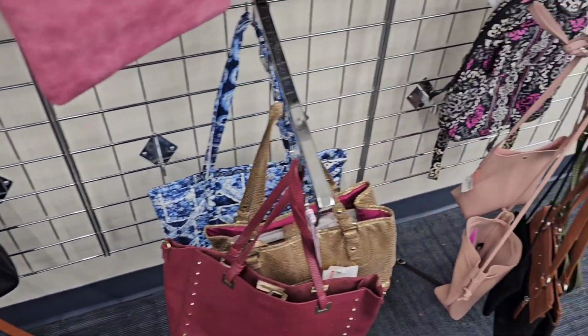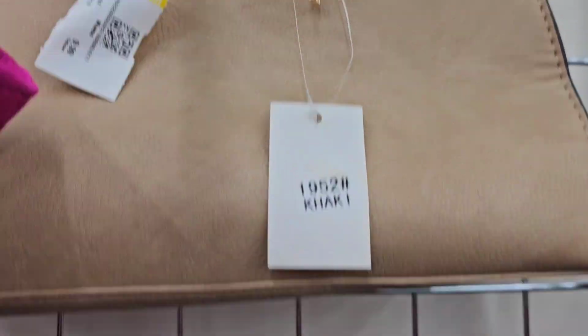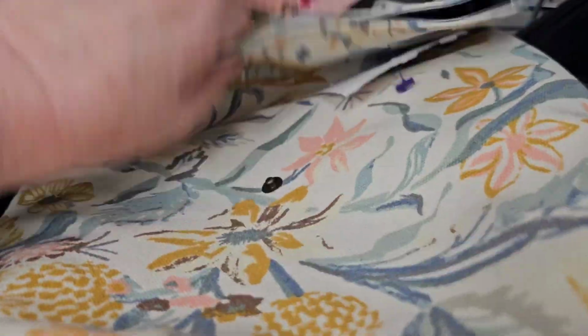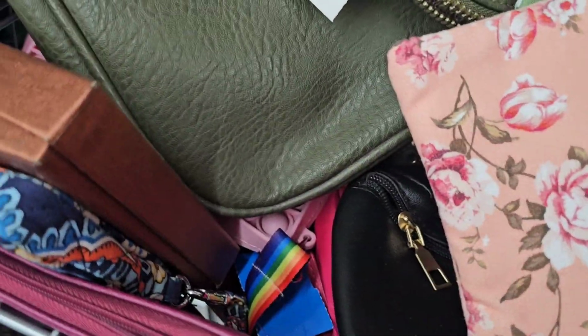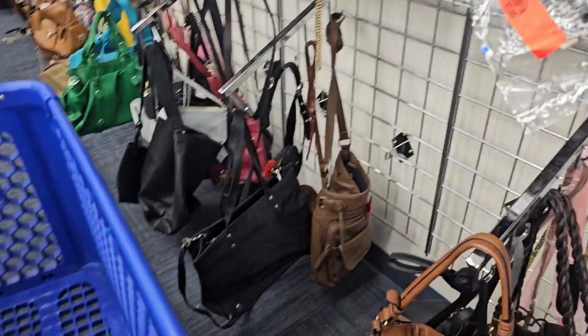So now we have moved on to the Goodwill that I was parked in front of when we started, and this is their department where their purses are that they don't have marked up in the front. They're still marked up, but this one still had tags on it, so I was taking a look at that. There were some little ones in here, the Vera Bradley, and that was just pleathery, and that was pretty. So I'm just seeing what there is here. It was a Lorenzo wallet and keychain.